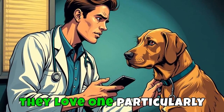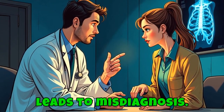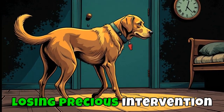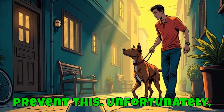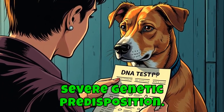do what they love. One particularly devastating aspect? The intermittent nature of early symptoms often leads to misdiagnosis. Your vet might dismiss early signs as growing pains or minor injuries, losing precious intervention time while arthritis sets in permanently. You might be wondering if there's any way to prevent this. Unfortunately, while proper nutrition and careful exercise help, they can't overcome severe genetic predisposition.